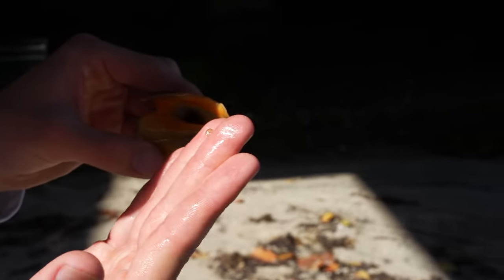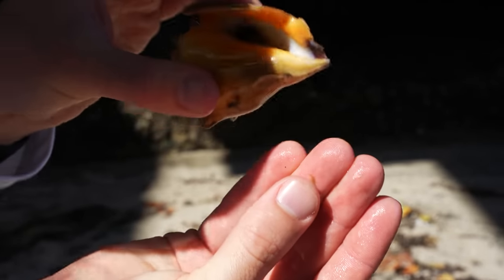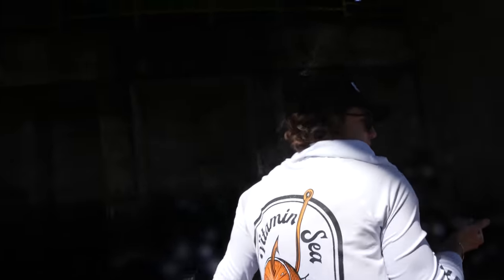What is that, guys? Is that a baby conch? What is that, dude? That just came out of this. I don't know what that is. I'm worried it's probably gonna bury into my skin and then that's it. That's it for Fish Guy Chris.